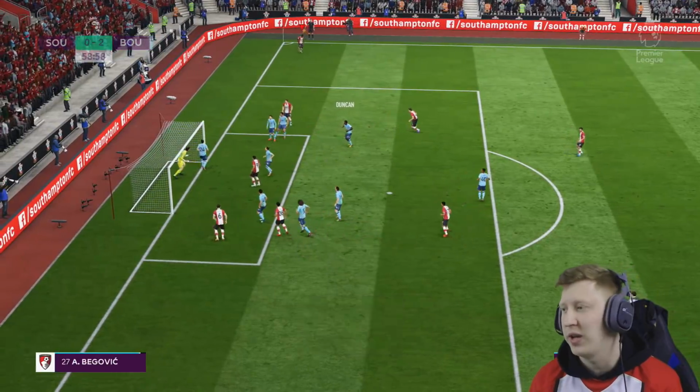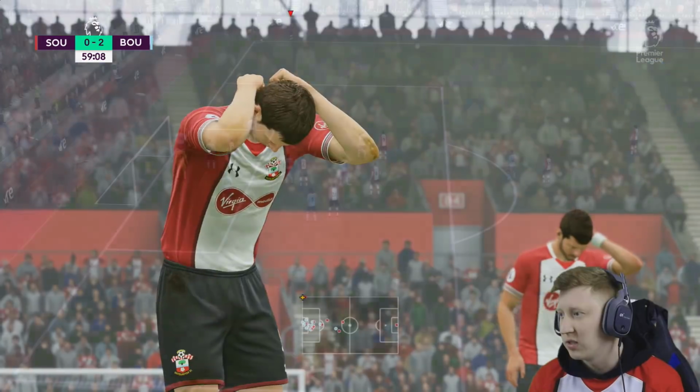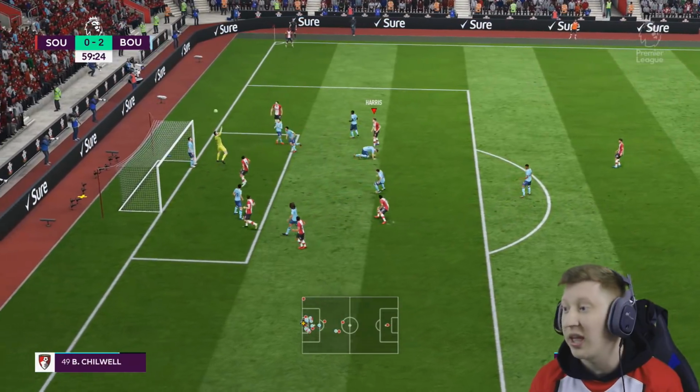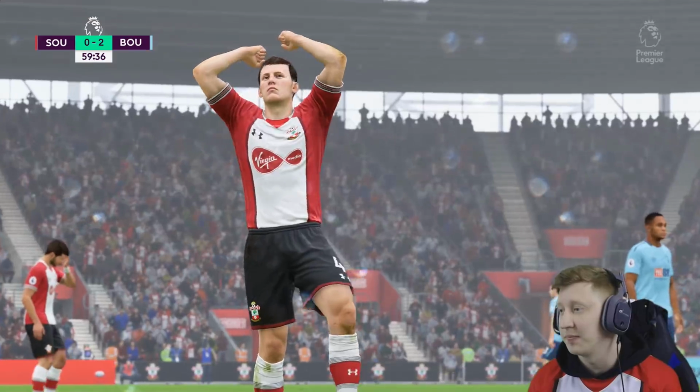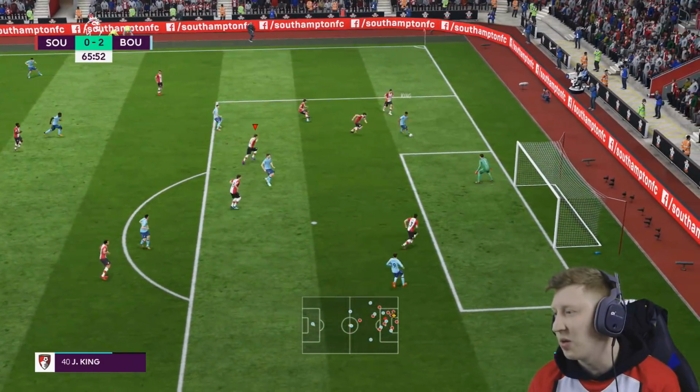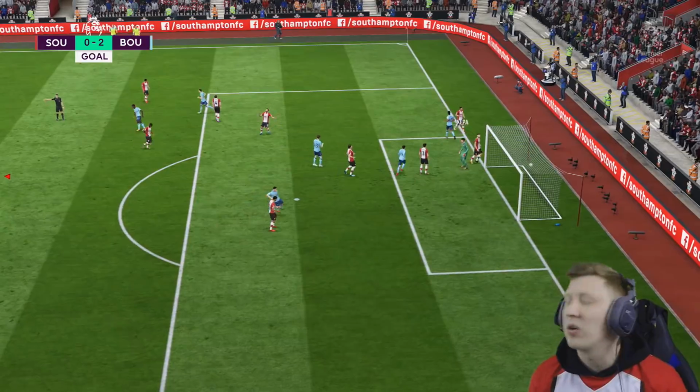Oh, Harris with a flick on the header, but Duncan gets in the way. Still trying to claw my way back into this game. Again, we'll try for the near post. Again, Harris is there. This time, roof of the net only. Salah nicely around the corner to Josh King. Oh, I thought he was going to turn back, and to be fair, he did. Oh, it's gone in.